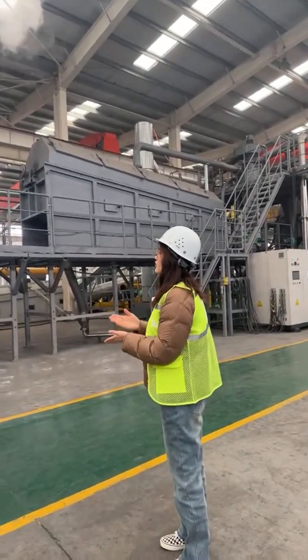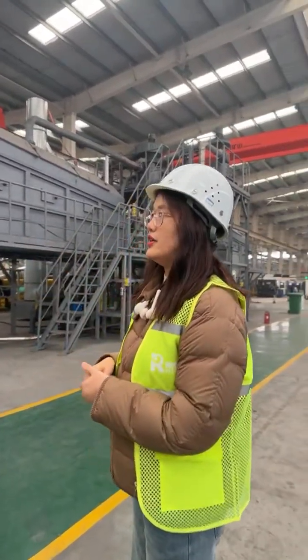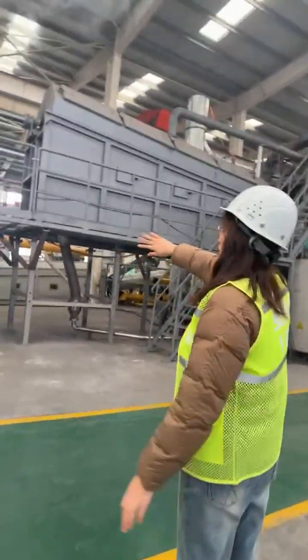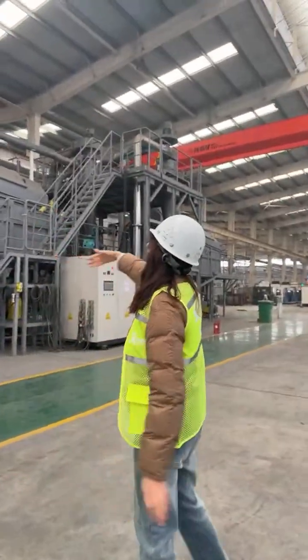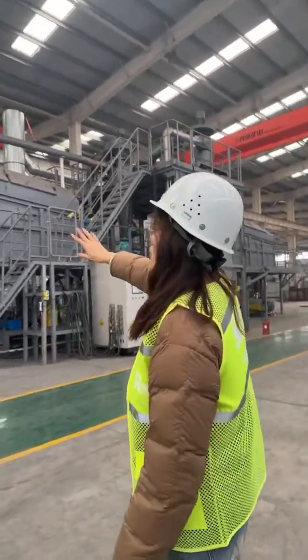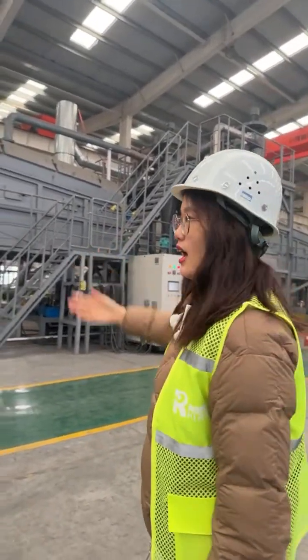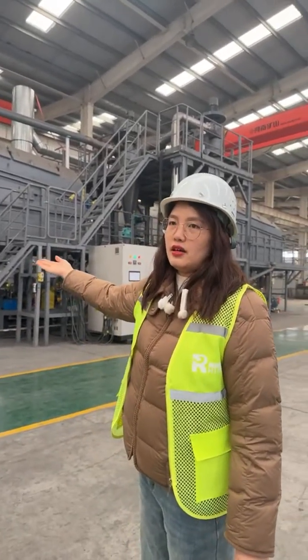The rotating magnetic roller removes the iron first. Then the material will go into the drum machine to collect the black powder, and 40% of the black powder will be collected by this machine.